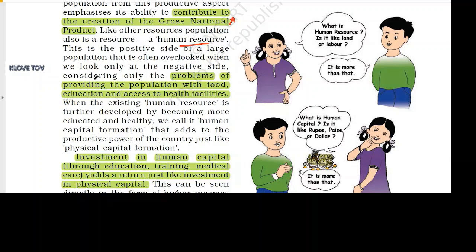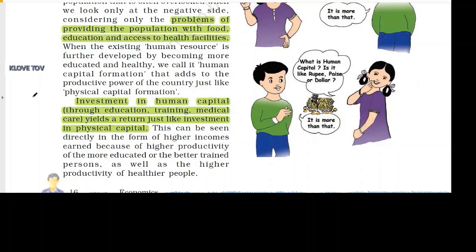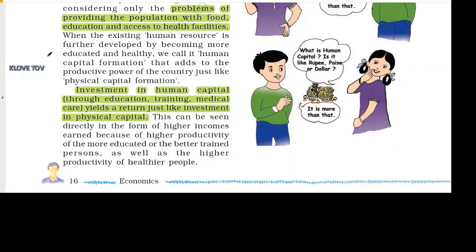This is the positive side of a large population that is often overlooked when we look only at the negative side, considering only the problems of providing the population with food, education, and access to health facilities. When the existing human resource is further developed by becoming more educated and healthy, we call it human capital formation. That adds to the productive power of the country, just like physical capital formation.